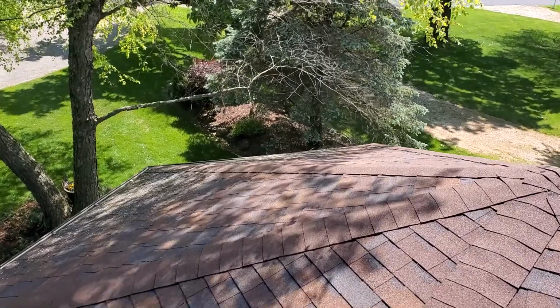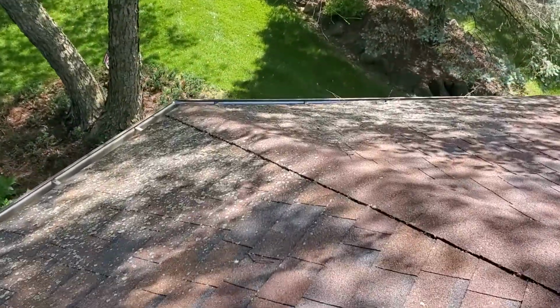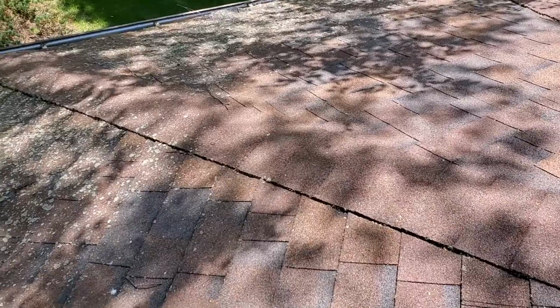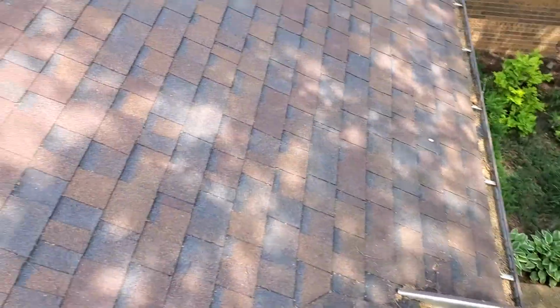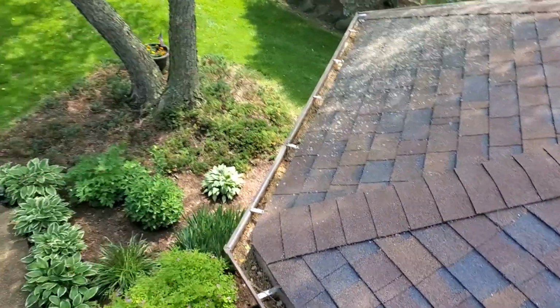I hopped up on your roof here quick to look at what's going on with your shingles, and this is mostly just because your roof is heavily shaded by the tree. It doesn't see as much sun, thus it doesn't get burnt up, and the heavily shaded extra moisture creates the lichen.